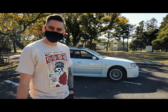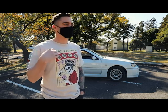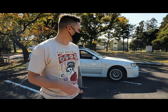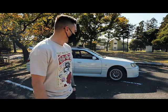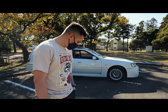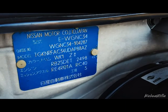From the factory, Autech made these with a body kit designed just for the 260RS. So it already has some styling cues taken after the Skyline, mainly the R34. So it's already good looking, but we're not really sure. We might swap it up. I don't know. This one is very rare, the 260RS.